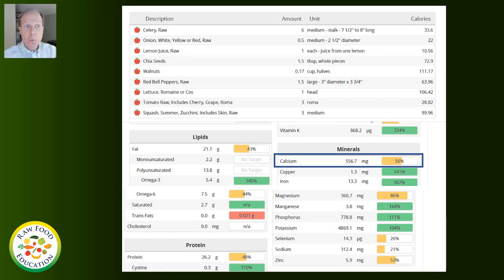Okay, folks, we have one last salad and dressing to show you, and then we'll look at an entire typical day. So I've got a different format than what you just saw with Dr. Karen. I'm going to be showing readouts from Chronometer, a popular web-based nutrient analysis program, and those of you who use it, I'm sure this looks familiar. So what I had, we'll look at the dressing first. Celery, onion, fresh lemon juice, chia seeds, walnuts, and bell pepper that was dehydrated for concentrated flavor.